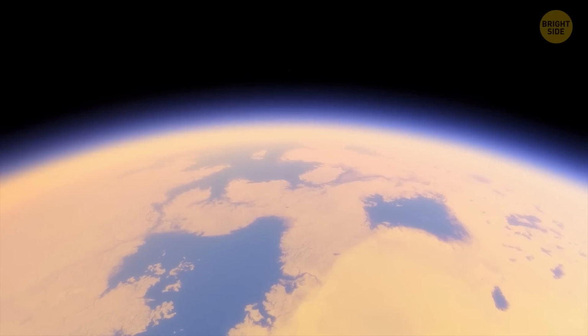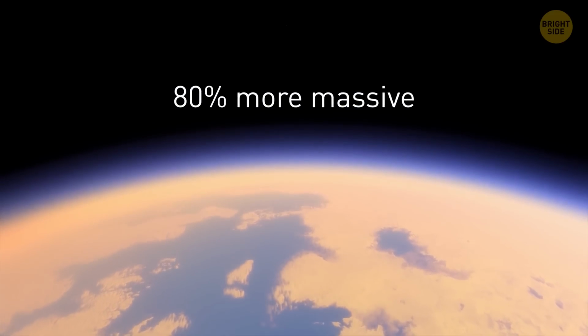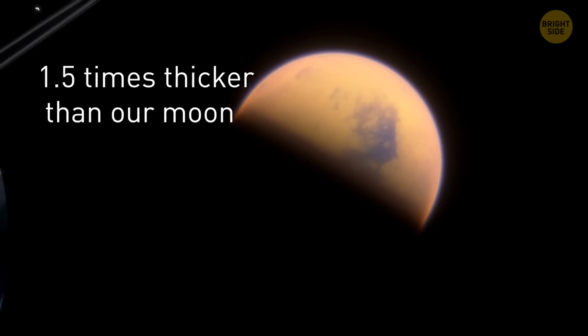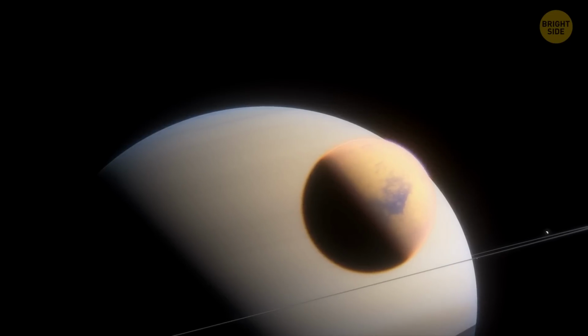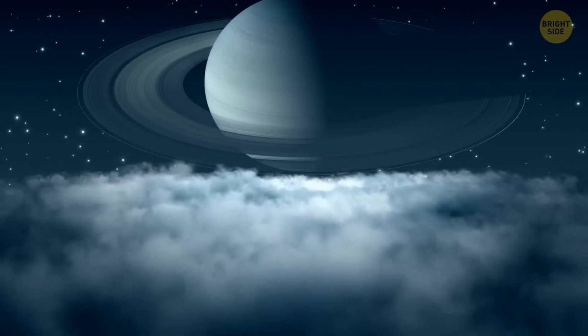Titan, one of the moons orbiting Saturn, 80% more massive than our moon, is actually the only moon in our solar system that has an atmosphere. It's 1.5 times thicker than ours and consists mainly of nitrogen, like our atmosphere. No one knows where all that nitrogen came from. However, unlike Saturn and most of the other places in our solar system, this moon has a real potential to host life.